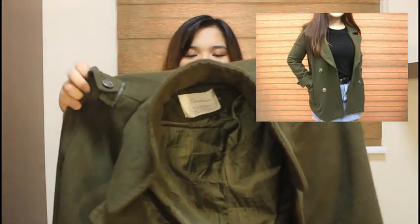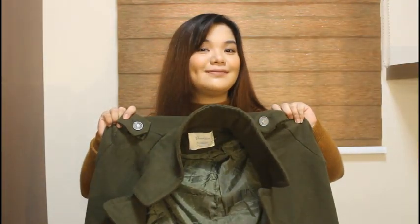Next! So, this one is color green. Malaki din siya eh. And sabi dito is 300 pesos and medium daw. Pero sobrang laki niya for medium. Next! This one. So, ito sobrang cute talaga nito.